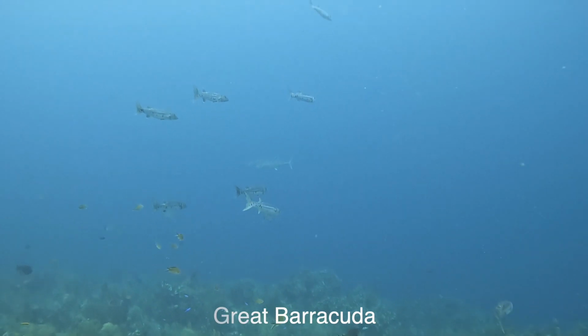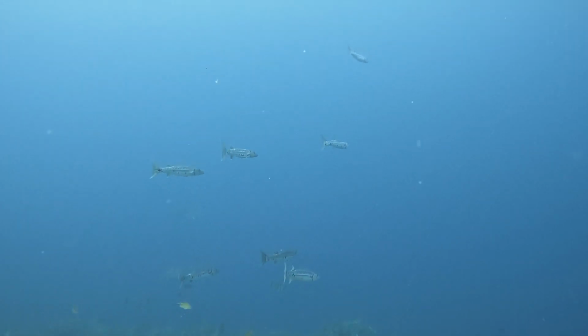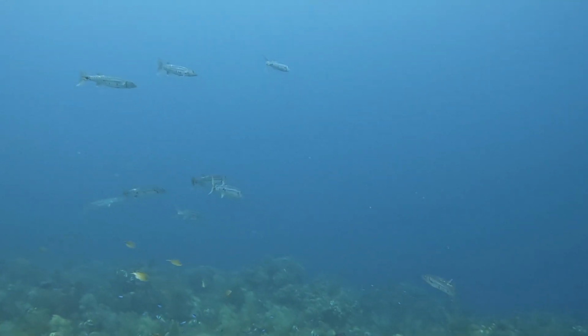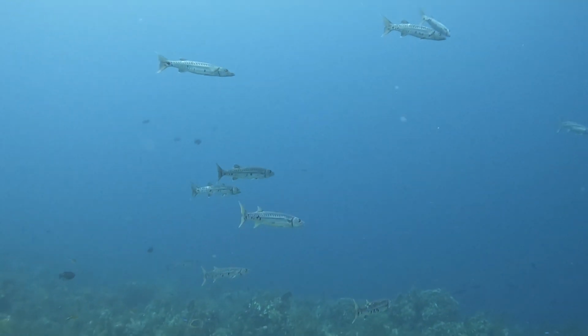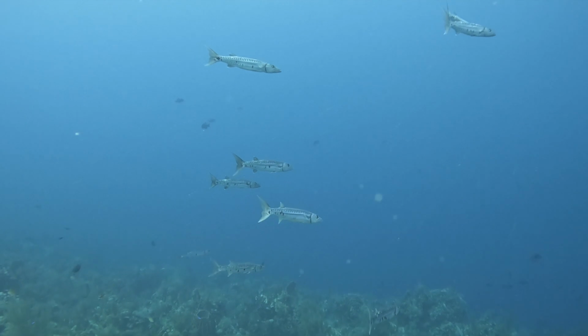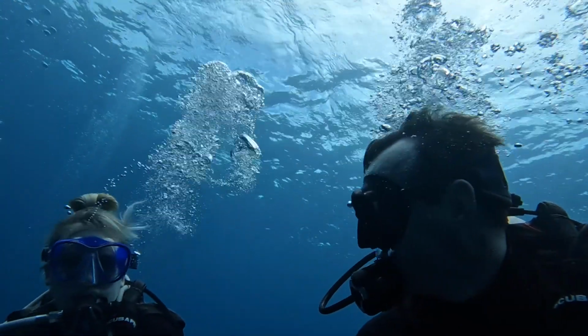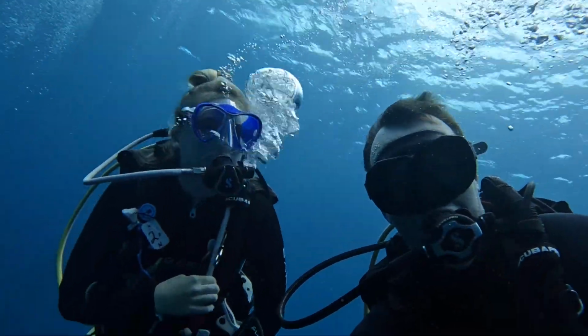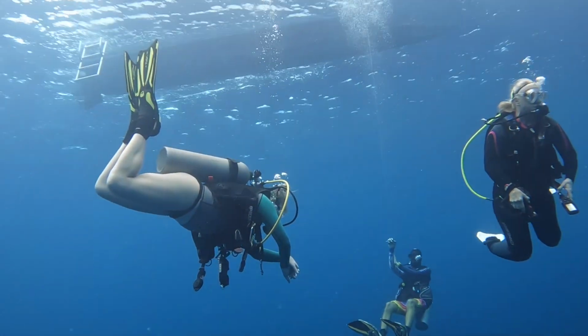And with the currents picking up, I came across a big school of barracuda, and what was awesome is they're facing into the current, and I could go up next to them and be part of the clan with them, sit at the school, and just relax and swim around them. There must have been about 30, 40. It was awesome. But we're just finishing up the first dive on the first seamount, and we're just about to head up for our surface interval.